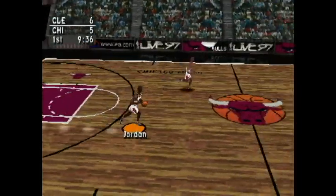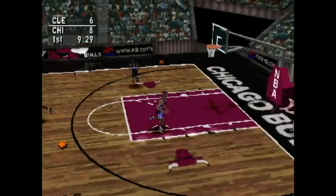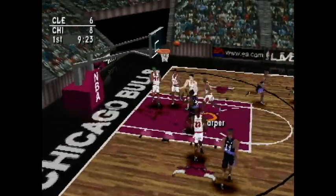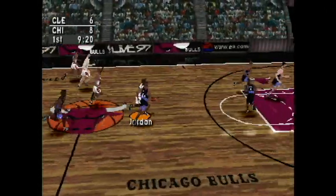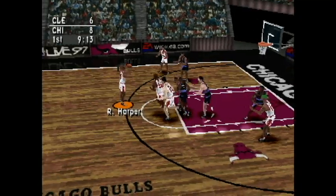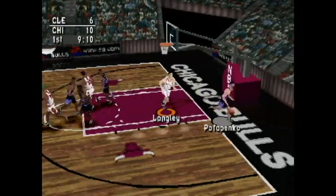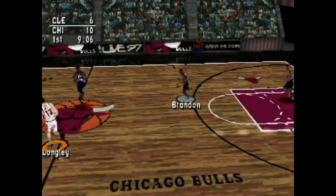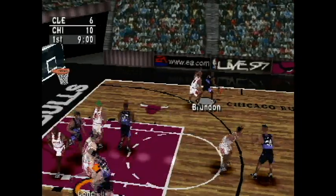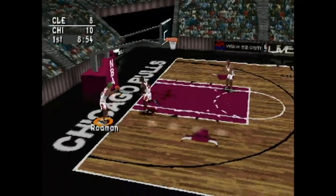Kelly Potapenko. Ron Harper for three. The assist to number 23. Longley. Vitaly Potapenko.